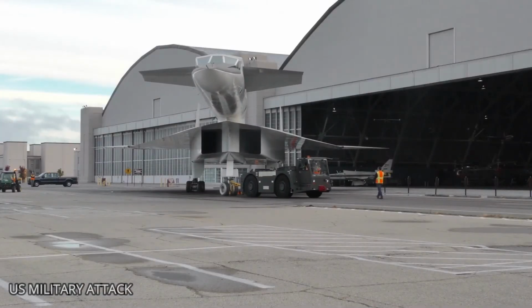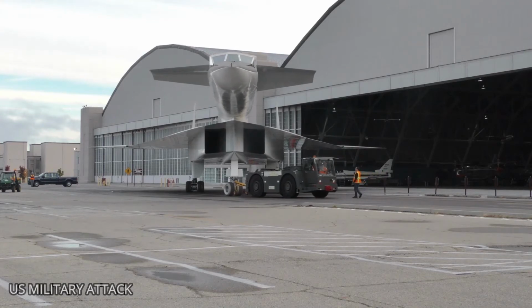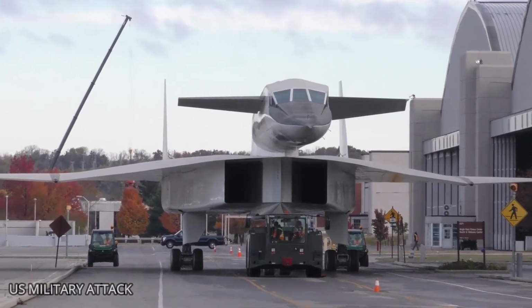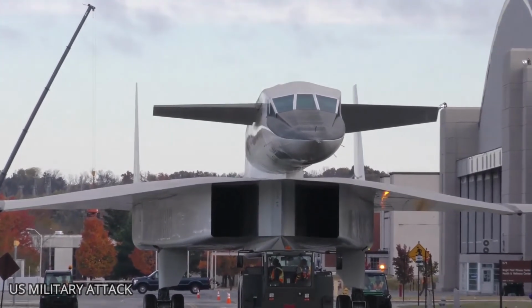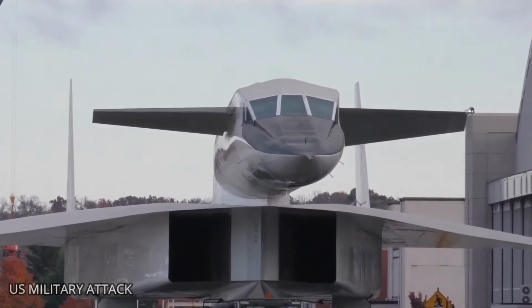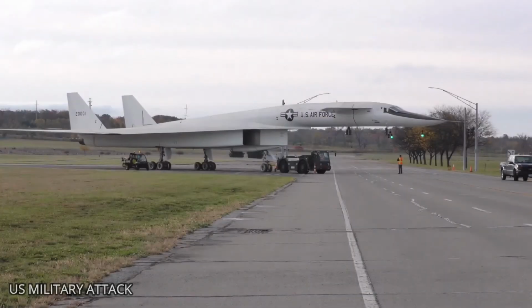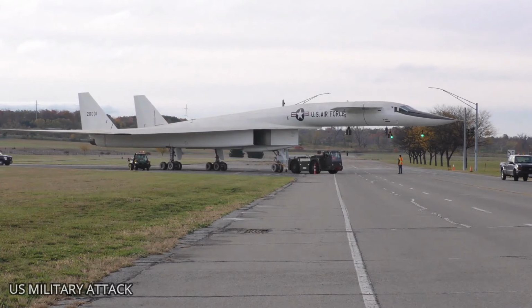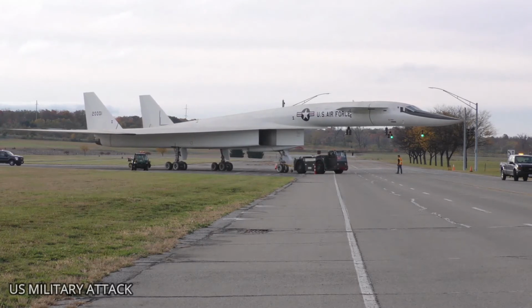The first XB-70 Valkyrie built, the XB-70A, had handling problems at speeds greater than Mach 2.5, and only got above Mach 3 once. So a second one was built, the XB-70B, with the wings adjusted just 5 degrees, which helped handling. The XB-70B flew for the first time in July 1965.